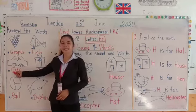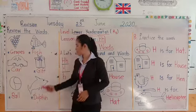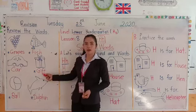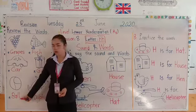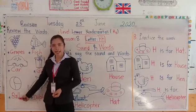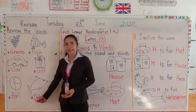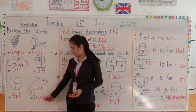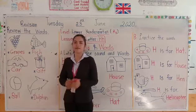Car. C-A-R. Car. Gift. G-I-F-T. Gift. Ball. B-A-L-L. Ball. And last is dolphin. D-O-L-P-H-I-N. Dolphin. Well done, student.